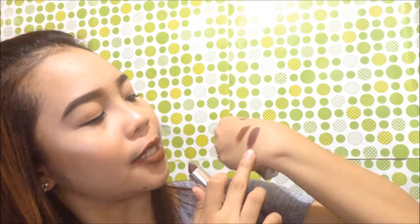So yes, ganito yung swatch niya sa kamay. So it's actually darker. I like the color brown of Jazzy and I also like this burgundy color, brown-red ang shade for me. So it's a dark color also. So now let us try to put it on my lips. On my lips with this Burgundy Blush Maybelline Color Sensational Lipstick. So yeah, I also like the color.